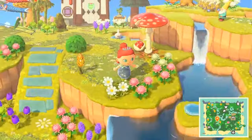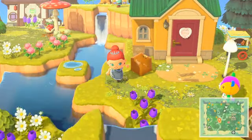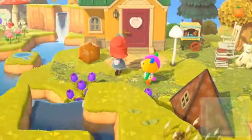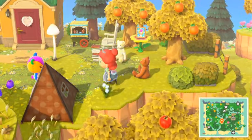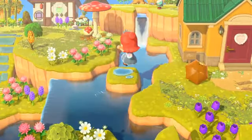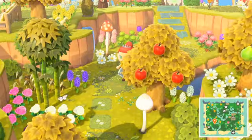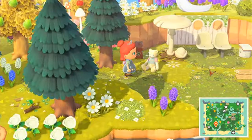What's over here? We have not come across Stitches's house. Where's my pillow, Stitches? Very cute. The only way to his house is a hop across, it appears. I like this area. Spread out. It has depth.